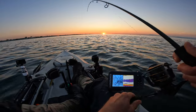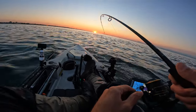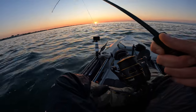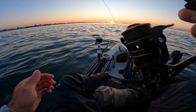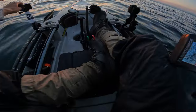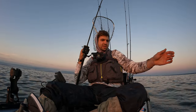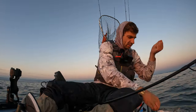Here's one. I'm on top of them right now. I try not to move too much because they really don't care about the kayak. They could care less about the kayak. I used to think that the noise mattered, but it really doesn't. Nice fish. Nice striped bass on that 7-inch.